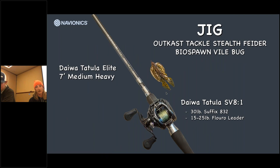All right, jig. If you gave me one bait, one rod, reel, bait to fish the rest of my life, this is what I'm going to pick. It's Outcast Tackle. It's a tungsten jig we made, Stealth Feider. This one has a Biospawn Vile Bug on it, but I'll fish 3-4 different trailers throughout the course of the year. 7-foot medium heavy again, same 8-to-1 braid to a leader. That's how I prefer to flip.